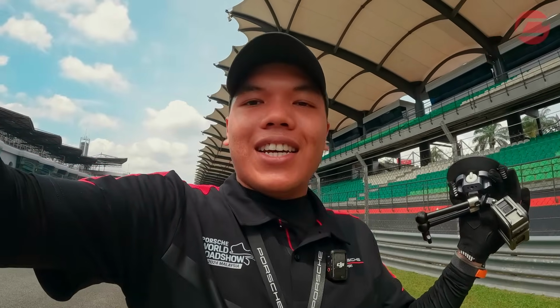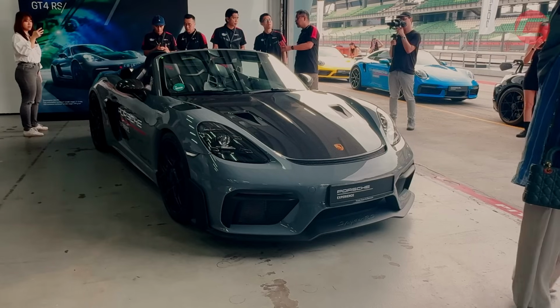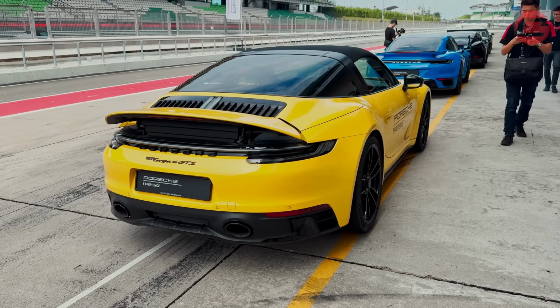What an experience though. Tak pernah-pernah kita bawa launch control. I mean, tak pernah kita bawa kereta semahal itu dekat track macam ni. And you get to push it to the max. Style lah memang. One of these days, a Porsche will be in my garage.